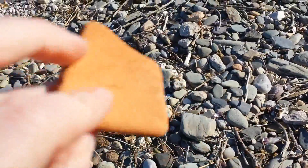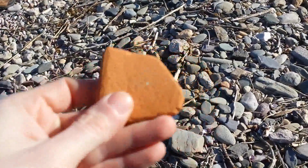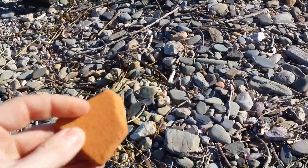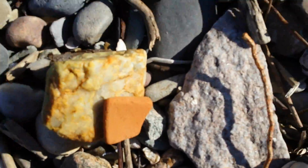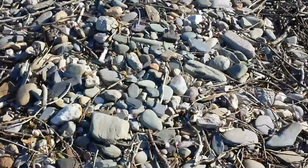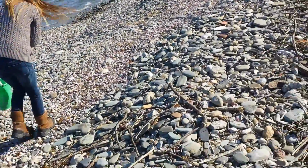This piece looks like it came from a pot or something. Oh, it's like brick. I see that every once in a while. I know Chris was looking for bricks for her thing. I said there's one place I go to that's a brick squad for sure, but not that kind of whole brick squad. Wow.